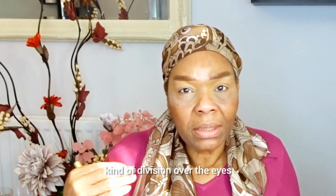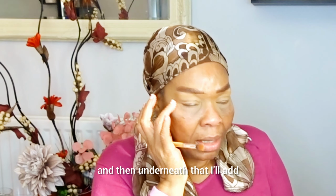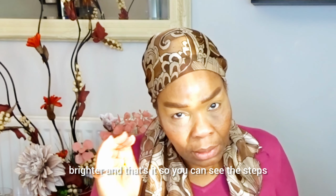And that's that. I'll just dust that off. The excess. Get rid of the excess. Transition color, add depth and kind of division over the eyes, with something lighter up the top, and then underneath that I'll add a color which is a little bit brighter in that sense, so you can see the steps that I'm creating.